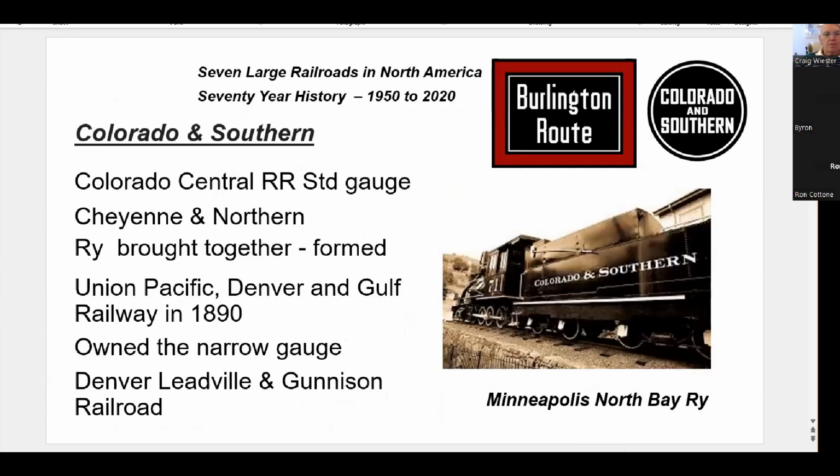Now, the standard gauge portion, this was originally the Colorado Central and the Cheyenne and Northern. They formed this railroad, and then it was purchased by the Union Pacific, and it became the Union Pacific, Denver, and Gulf Railway. And they owned the Denver, Leadville, and Gunnison as well.